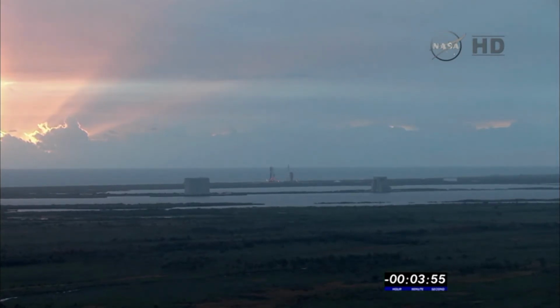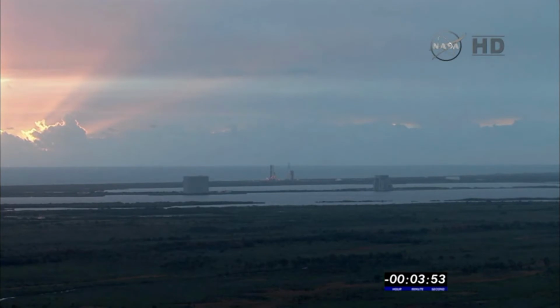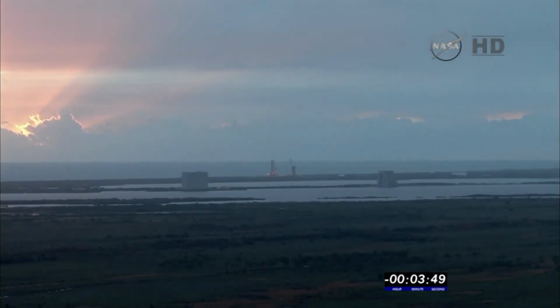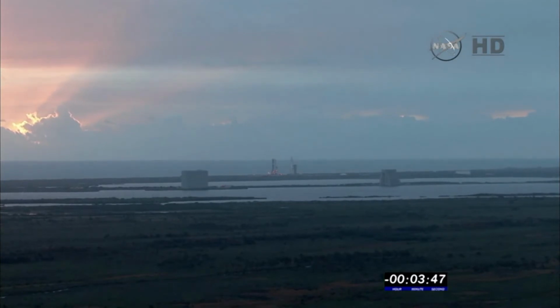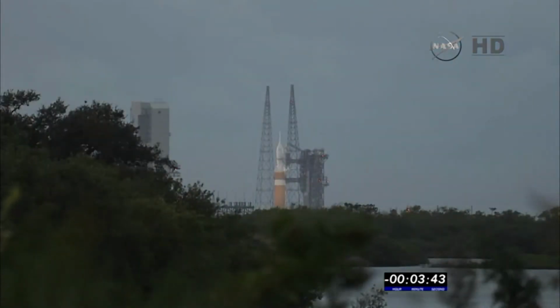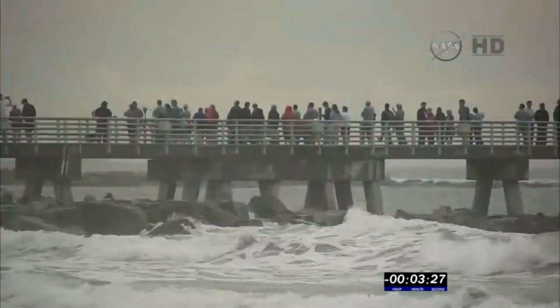Upper stage lock securing started. Vehicle transferring internal. 3 minutes, 52 seconds. Delta IV on internal power. The common booster core liquid hydrogen and liquid oxygen tank securing will be started at T-minus 3 minutes, 32 seconds, including closing the propellant fill and drain valves. T-minus 3 minutes, 32 seconds. CBC propellant tank securing started. Vehicle transfer internal complete.